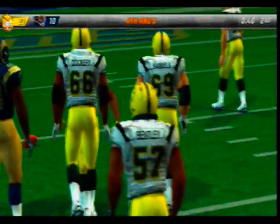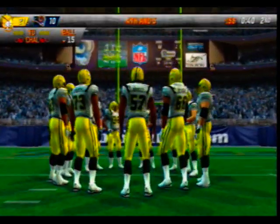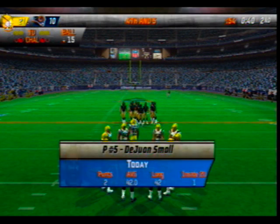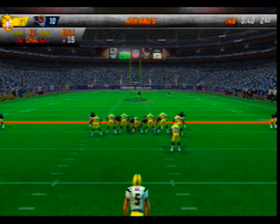Is there for the tackle at the 15. They can't get the first down on that running play, and since they're not in field goal range, we should see the punt unit. Very solid defensive effort to force the three and out.